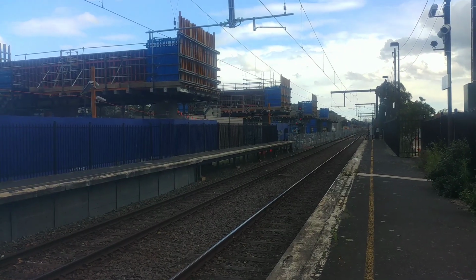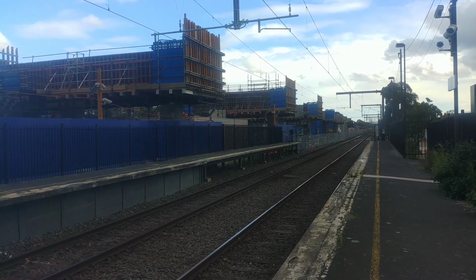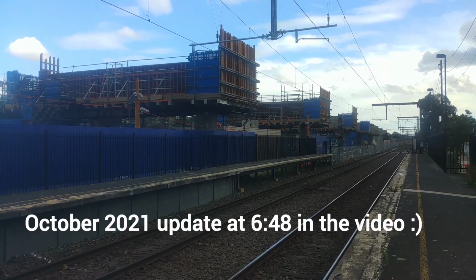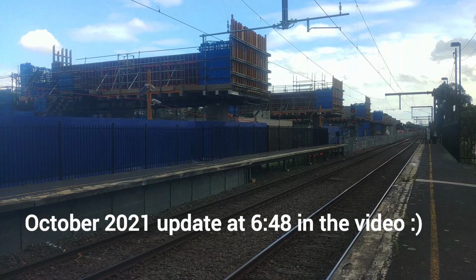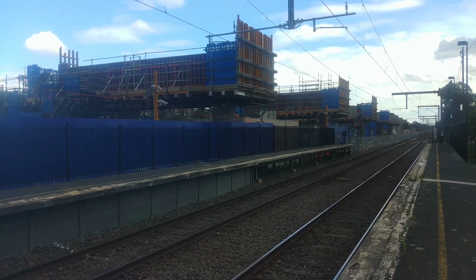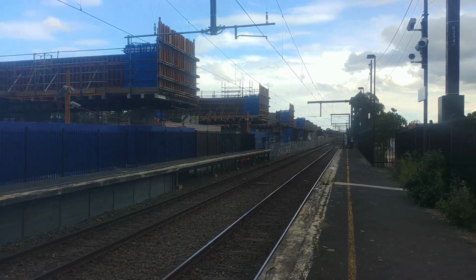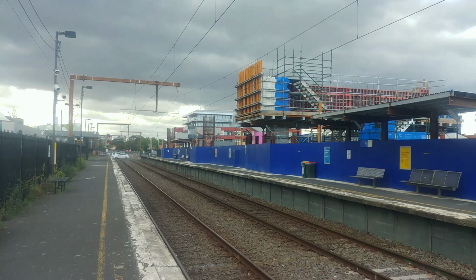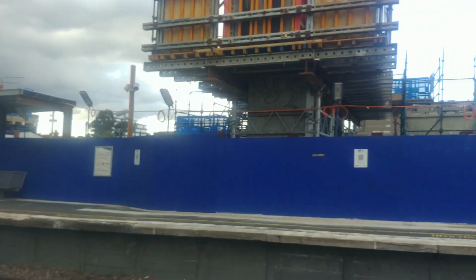In case you're wondering what is across the station there, those wooden pillar things, that is part of the level crossing removal for Bell Station that is set to be completed by late 2022 to early 2023. As we can see, there is a level crossing there and also on the other side of the station, and this will get turned into a skyrail, hence the lifted platforms.